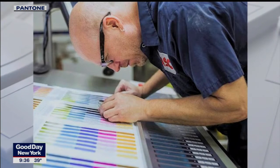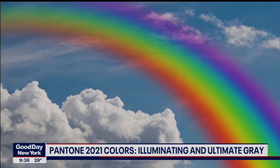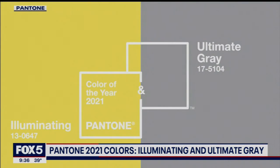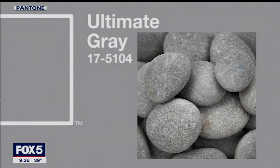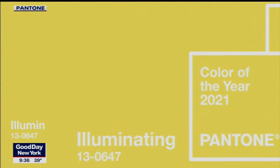The executives at the Pantone Color Institute say very. It can alter your mood, make you smile, even spark a memory. This year, Pantone has chosen two colors. Ultimate Gray, which they call the color of pebbles, emblematic of solid elements that provide a firm foundation. And Illuminating, a bright and cheerful yellow.